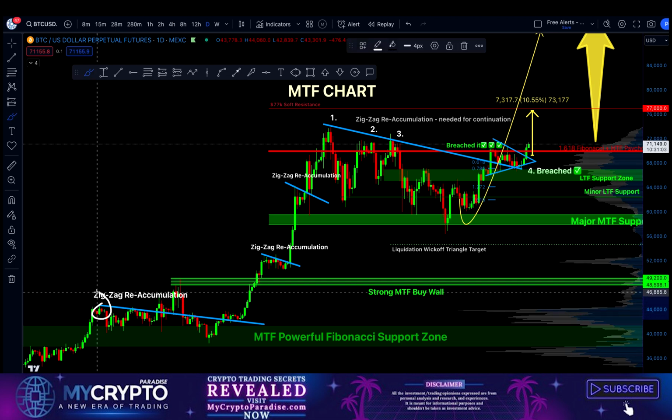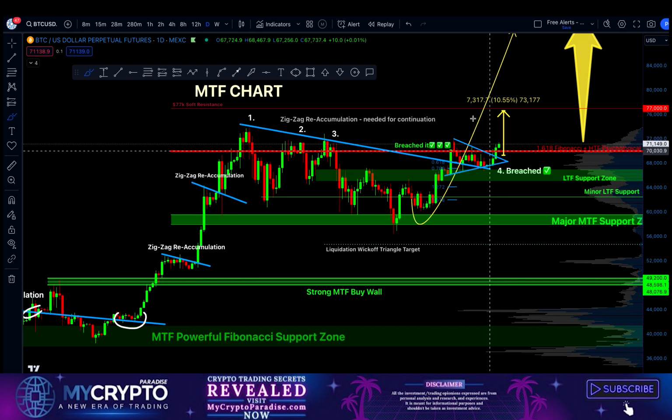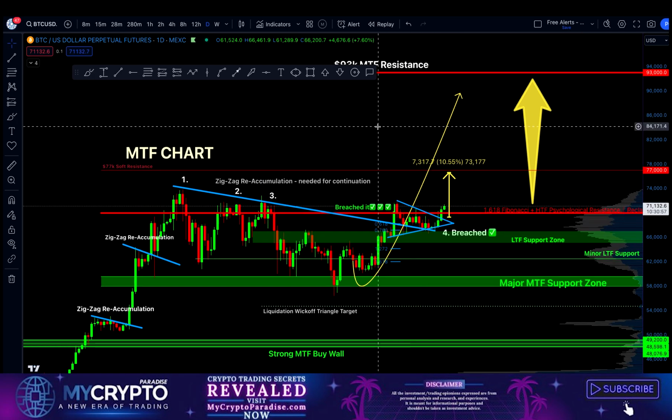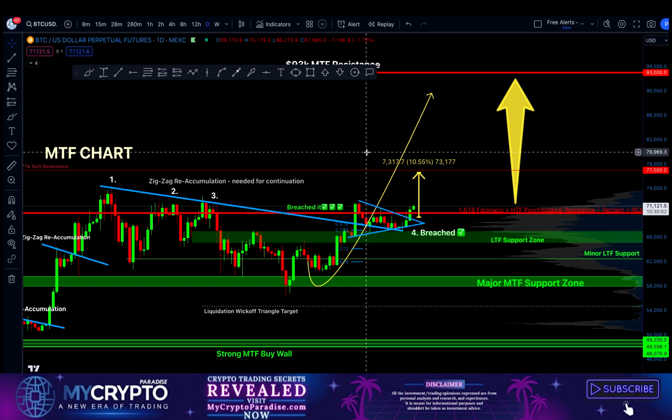On a fourth touch, 1, 2, 3, 4, the real move starts, right? So we are about to go to $93,000. Right now we are just discussing the lower time frame price action to be able to enter into the trades at the best possible levels, right?